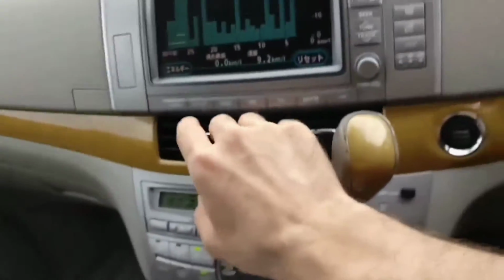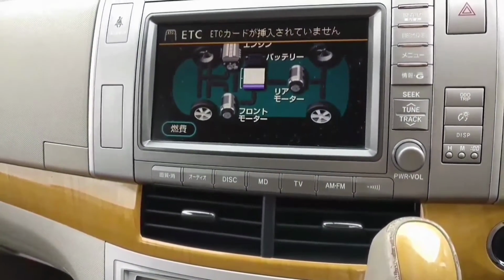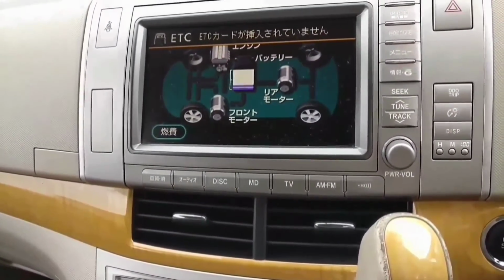Where are the fault codes? There's no fault codes. And if I go now on here, it does not charge. It doesn't show if it is charging the battery, what it's using, anything like that. So it shows the battery there. I thought, because on the original Toyota battery there's a temperature sensor, and I think that's something to do with it.